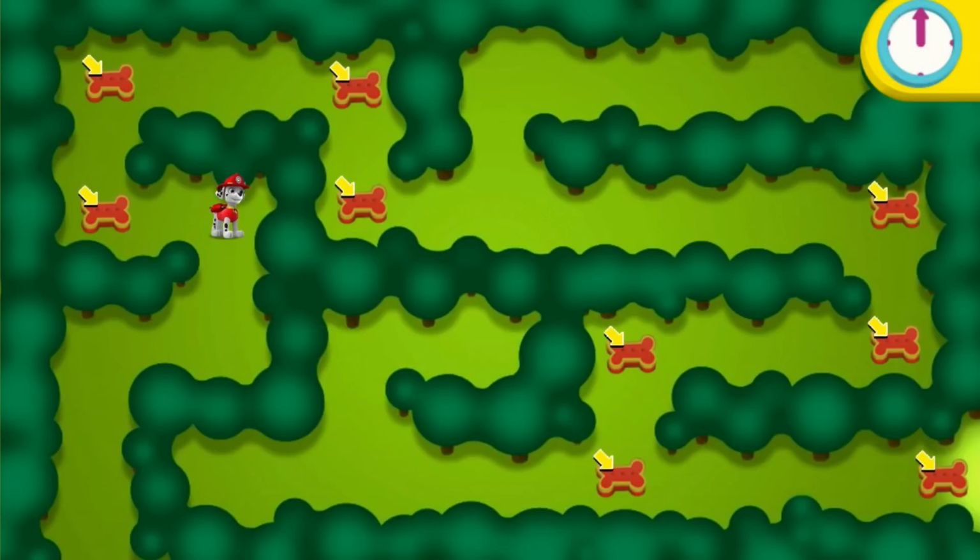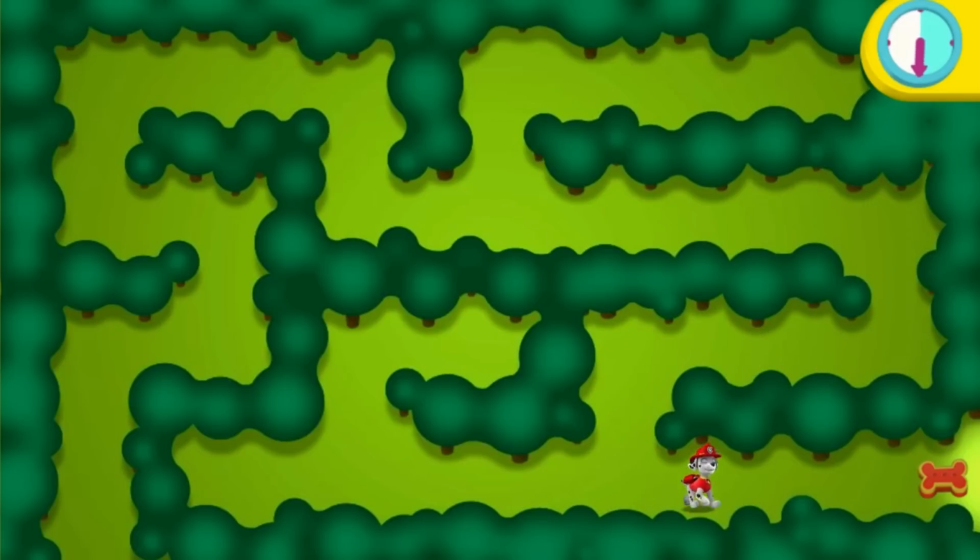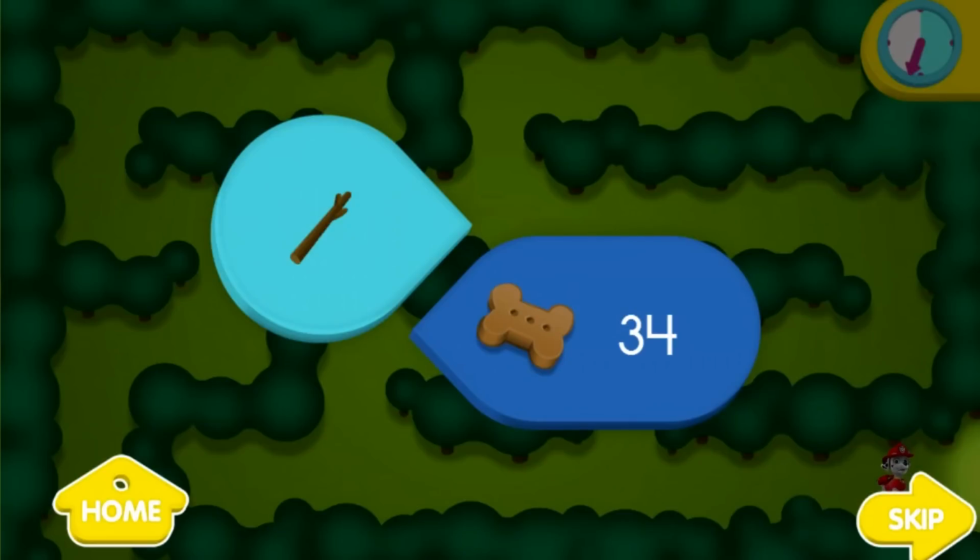Click on the pup treats to collect them and help me get through this maze! Help me follow the pup treats through the maze! Go! Keep your eye on the time! Awesome! Skip!